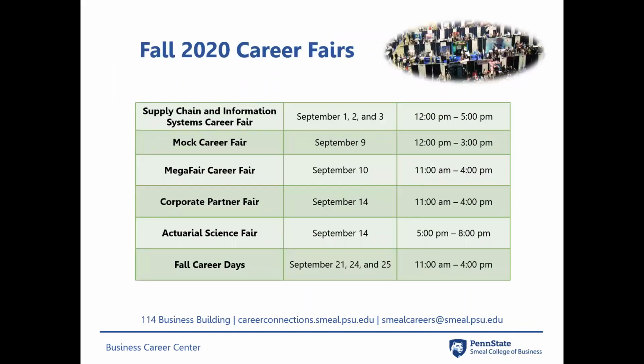All right, so last thing, just wanted to point out all the career fairs. Again, take a picture, screenshot, whatever you need to do if you need this information, but these are all of the fall career fairs that are applicable to you. Not all of them will be specifically applicable. Some of you are probably not supply chain majors or actuarial science or whatever, but these are all the ones that are applicable to Smeal students.